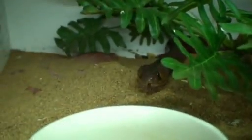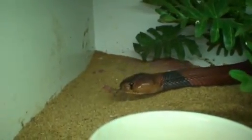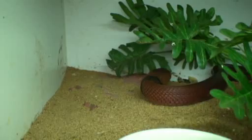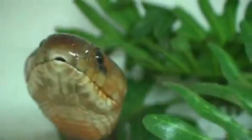Let's see if Red will come forward, which I'm certain he will. He's not coming forth with the speed he normally would if he knew the food was present. He's actually a fairly shy snake. Hi bud, how you doing? Come here. Okay, let's bring the camera to you if you don't want to visit. Hello. Oh, it's little Red Cam.